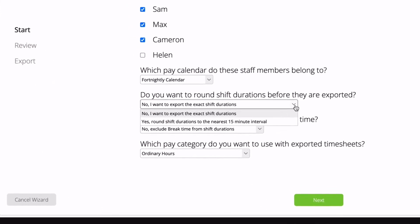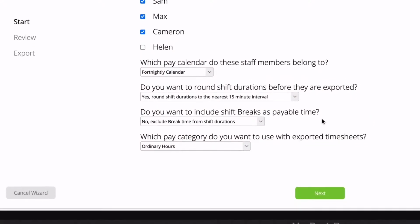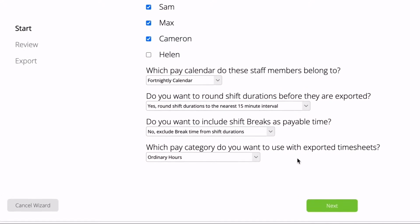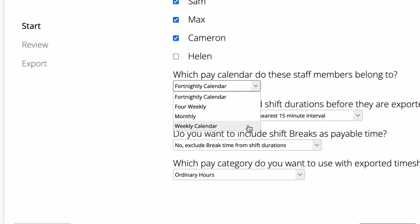You can choose to round shift durations to the nearest 15 minutes, so you don't have to manually edit this in your accounting package later. We give you the option to include or exclude break time from staff total payable hours. We've added support for more payment frequencies, now including weekly, fortnightly, and monthly.